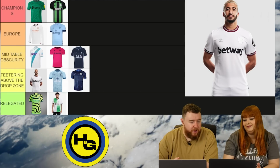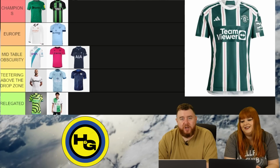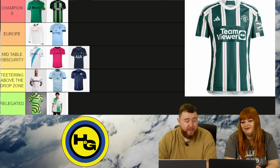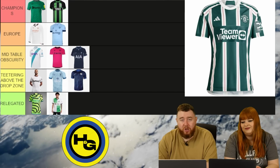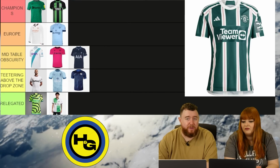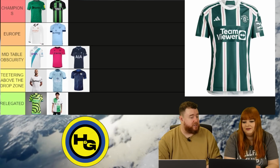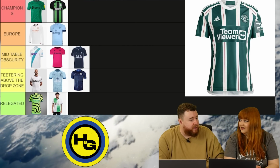And speaking of ugly, here we are. Manchester United's away shirt is absolutely putrid. Apparently it harks back to the colour scheme the club had on certain kits in the 1920s or earlier, something like that. That should be something that's left in the 1920s as far as I'm concerned, because this makes me want to just push my fingers into my eyes.